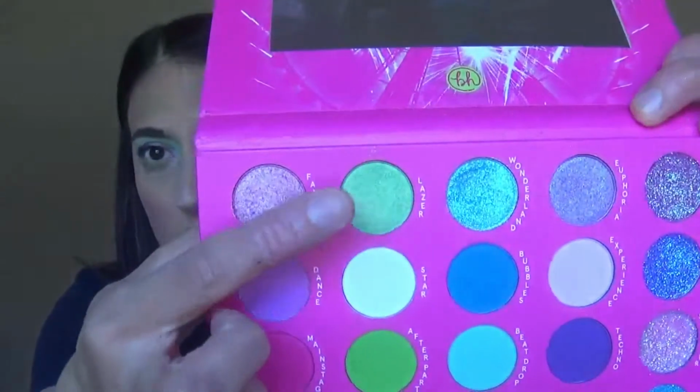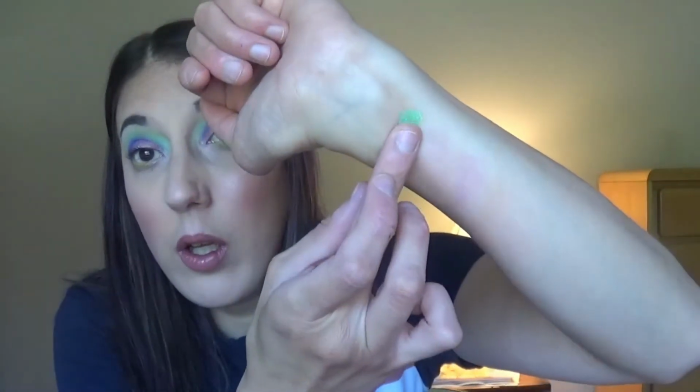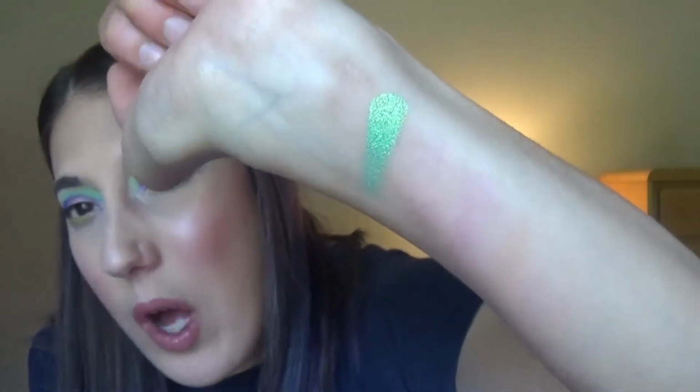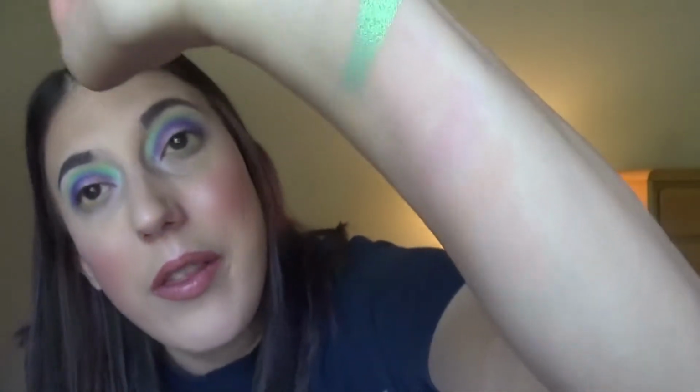I'm gonna wipe it off and I'm gonna do the next row just so it's not so spread out. For the second row, I'm gonna go with this color called Laser. It's this green. I've used this 2 or 3 times so far. I love this color. I mean, I love all the colors, so let's just not even say that. That was complete opacity with just one swipe. That's incredible. Way to go, BH.